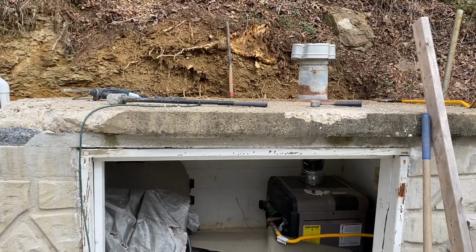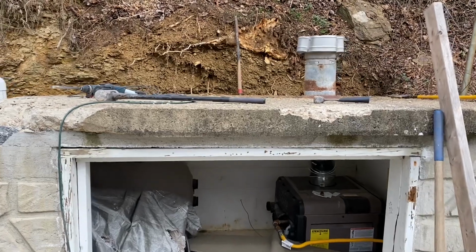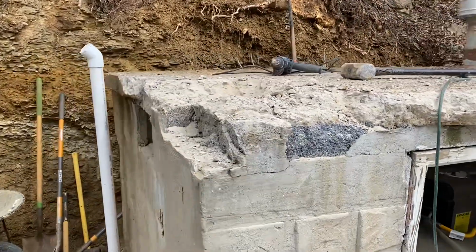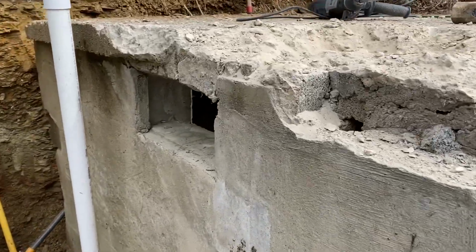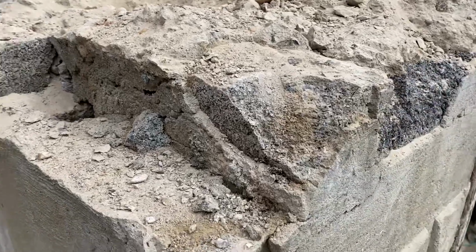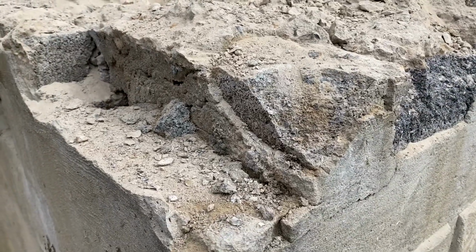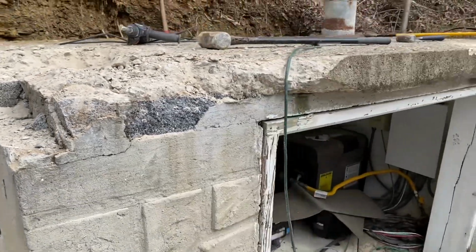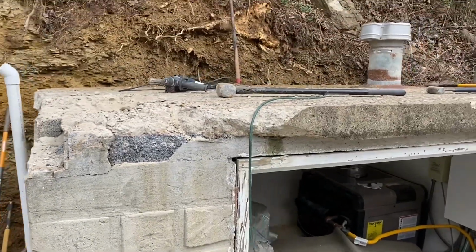So this concrete roof has to come off. The original pool contractor built this structure out of block. You can see the cinder blocks stacked up here. And then they used these little quarter block or half block or whatever to kind of form up, and then framed up on the inside and poured a solid slab on top of this place.